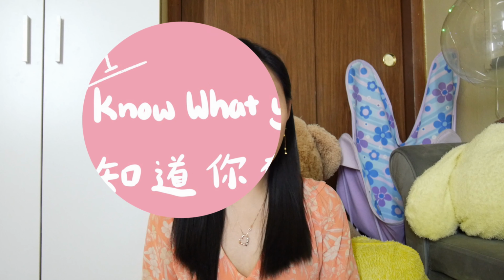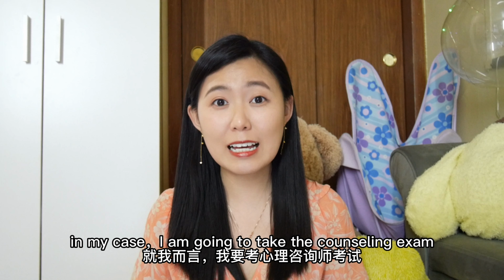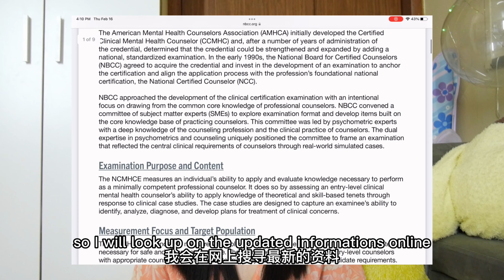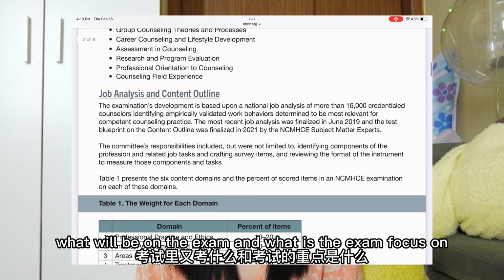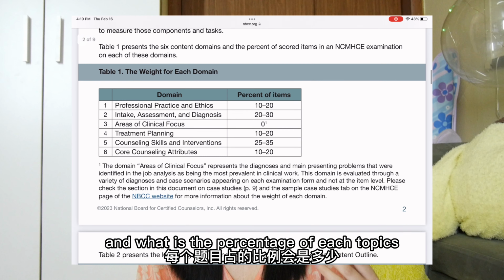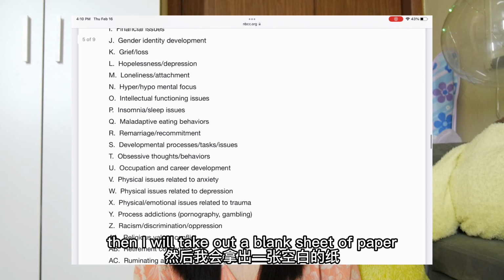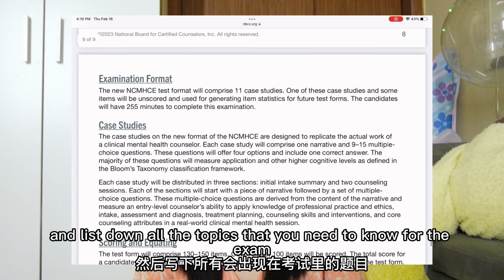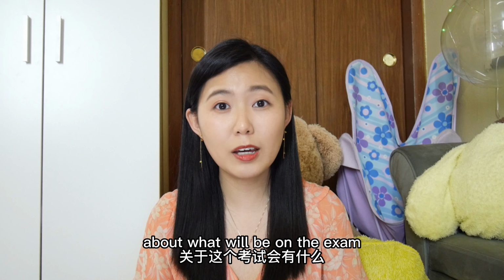Step 1. Know what you are doing. For example, in my case, I am going to take the counseling exam. So I will look up the updated information online about how the exam is going to be, what will be on the exam, and what the exam is focused on, like how many topics there are and what the percentage of each topic is. Then I will take out a blank sheet of paper or an Excel sheet and list down all the topics that you need to know for the exam. So in this way, you will have a clear image of what will be on the exam.